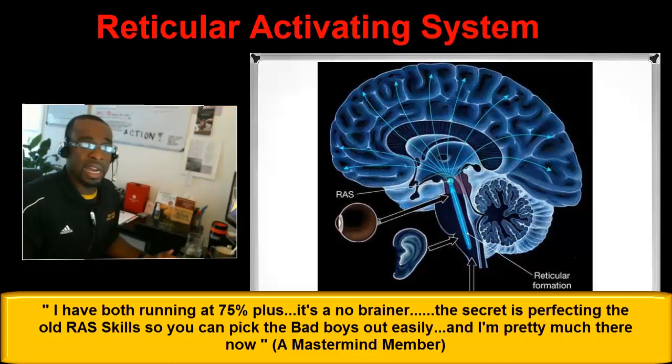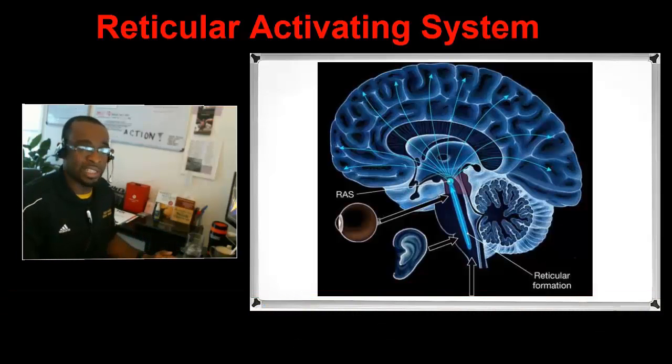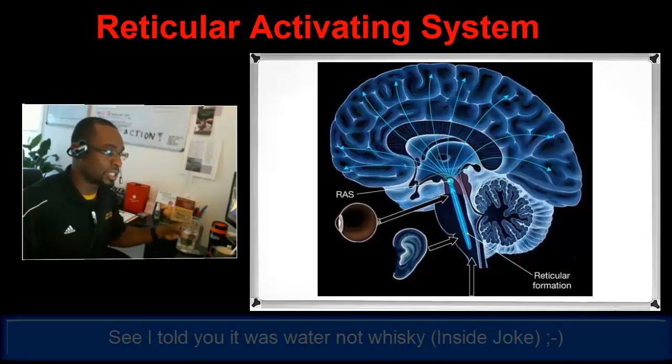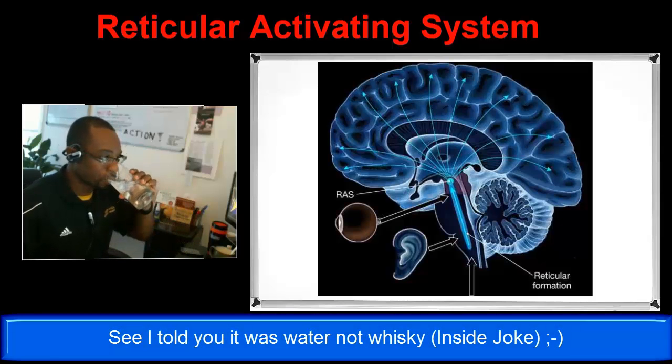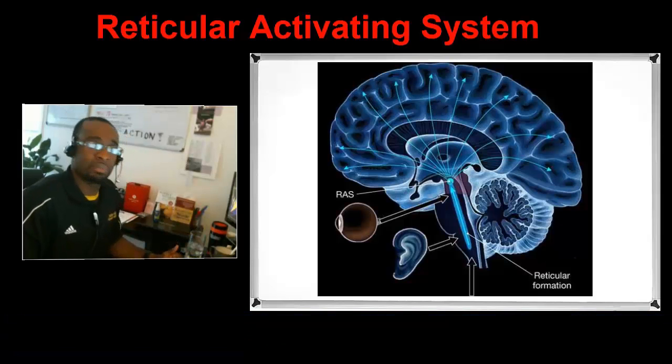After your trading hours, flip through some charts and practice identifying stuff. Maybe if you're a day trader, at the end of the day or some point at night, go back through your day trading session and see if there's anything that you missed. But just keep training that RAS, that reticular activating system, and it does get easier.